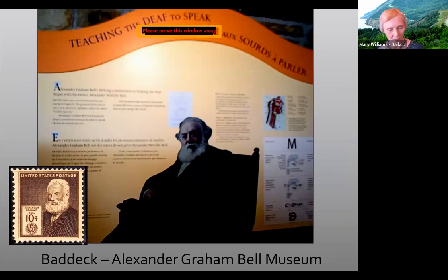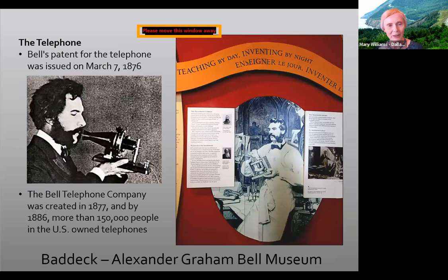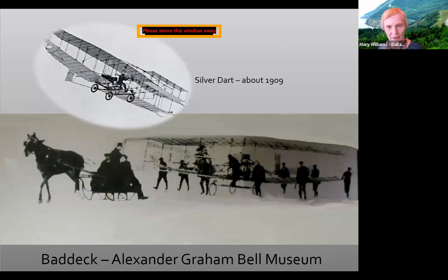The U.S. issued a stamp for him, and some things that he invented. This was the first telephone, and he was tinkering around with it and couldn't quite get it to work, but his assistant happened to push a button and he could hear him all of a sudden. So within 9 years of this patent that he got on it, more than 150,000 people in the U.S. owned telephones. We knew a good thing when we saw it. But he worked on other things like this biplane about the time that the Wright brothers were working on airplanes as well. So he didn't get a patent in first.